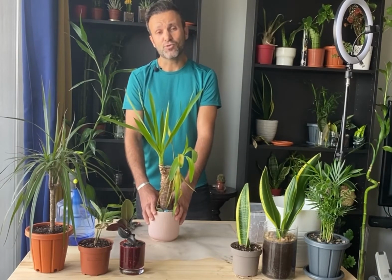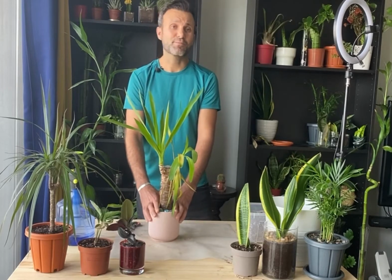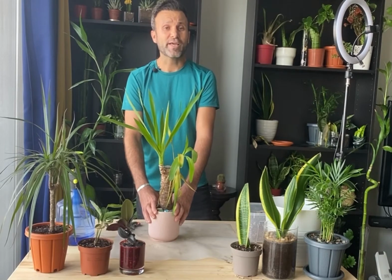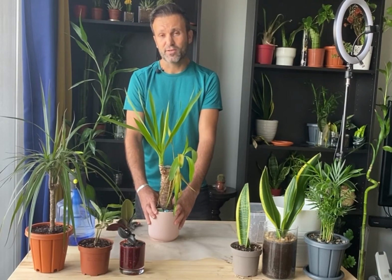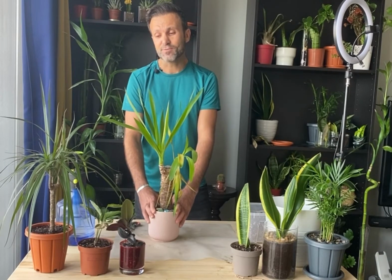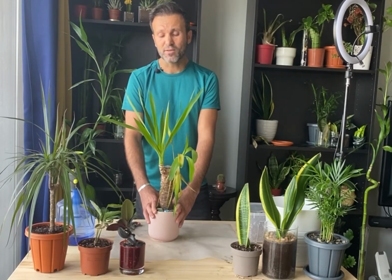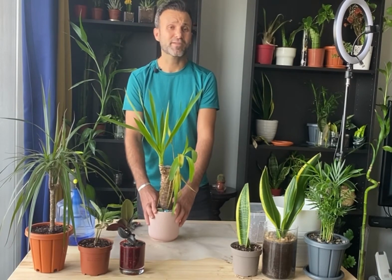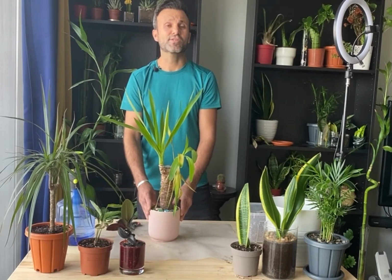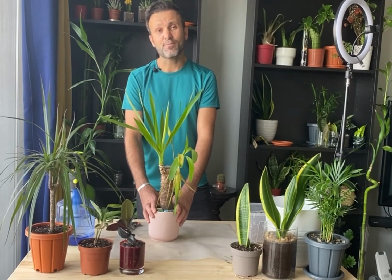If you keep them outdoors and the weather is very hot, especially where I live currently, where the temperature sometimes reaches between 45 to 48 degrees, this kind of temperature for sure is going to burn the leaves. So it's good to keep them in a shaded area if I want to keep them outdoors. But in the hot summer or spring days, it's better to keep them indoors, somewhere next to the window, where they can take at least 2 to 3 hours of direct light. That will definitely help them have rapid growth.